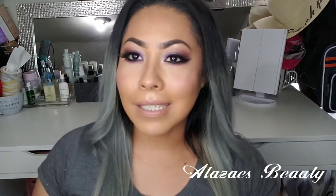Let me see this. I feel like my camera doesn't do it justice how good it looks in person, to be honest. It looks nice and warm. Pigmentation obviously is unbelievable. I just wanted to do more of a simple look because at first I wanted to see how this little puppy works. Let me get more familiar with this thing.